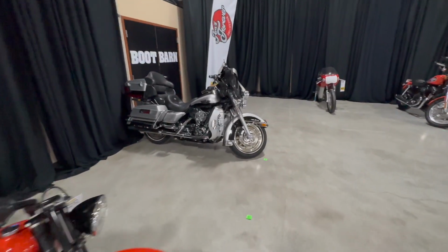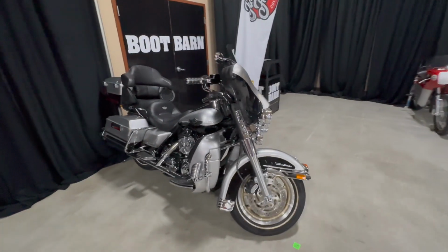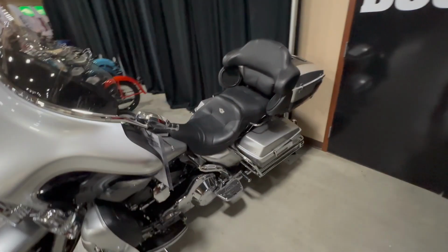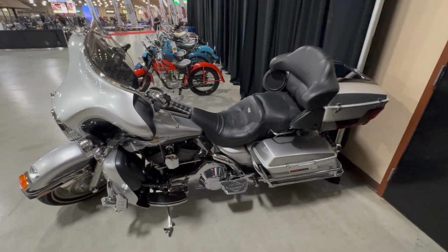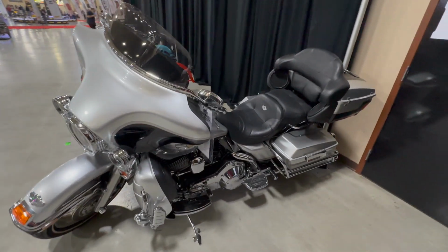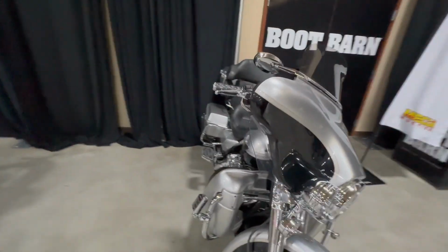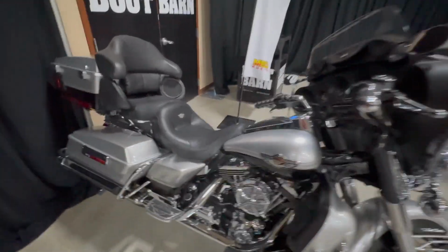And then, of course, you got the random 03 Ultra Classic. I'm curious to see what this bike will sell for. It's a neat bike and all, but it's not super vintage yet. And out of the anniversary bikes, it's probably the most expensive one you could buy.